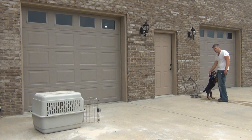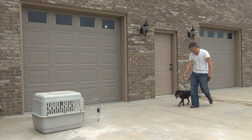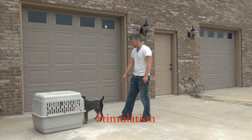Good girl. I don't mind if one of these little dogs jumps up on me. I actually prefer it so I don't have to bend down and pet them. I know with the bigger dogs, I don't let them jump up on me. I don't mind it so much with these guys. April, kennel.